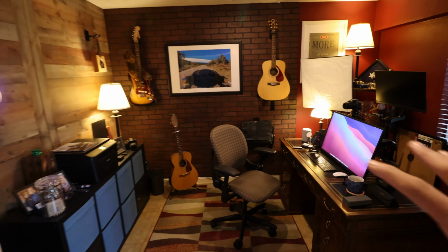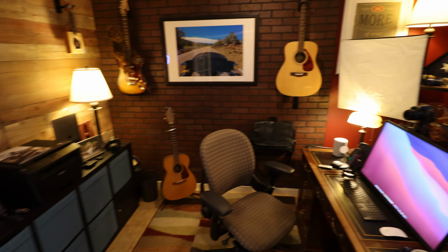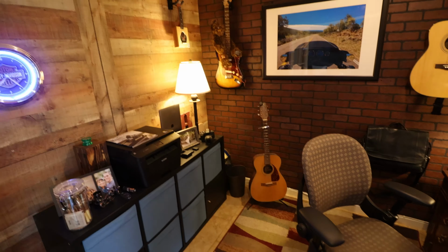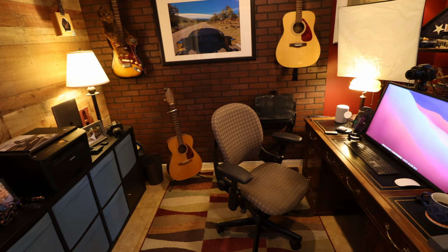You guys asked for a studio tour, so this is my studio. It's so nice that when we have company over, my wife closes the door just to keep people guessing. Let's get started. All right, so this is the studio. I'll go over each little area with you guys and talk about why it's set up the way it is and what I do for each area, all right?